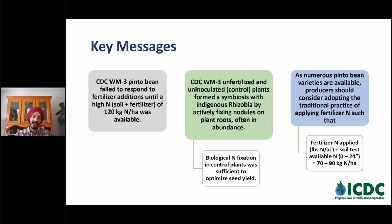So at the end of this, our recommendation especially for pinto bean is if the soil available and supplemental fertilizer equals 60 to 80 pounds per acre of nitrogen, that should be sufficient to meet the requirement of pinto beans.